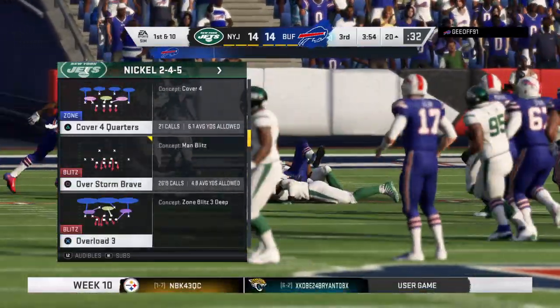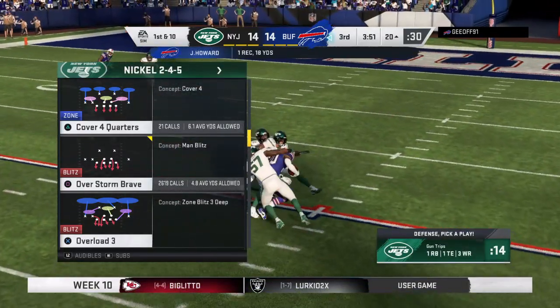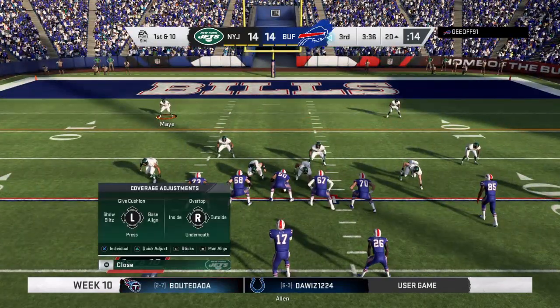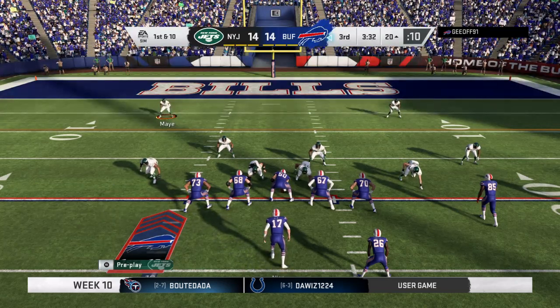And this is why trying to cover the angle route is so difficult. Anyone playing the linebacker position, when they see a running back out of the backfield widen, because he heads towards the flat first, oftentimes you widen too much and overcommit. He cuts up inside, and that's what we saw there. A nice pickup for a first down.